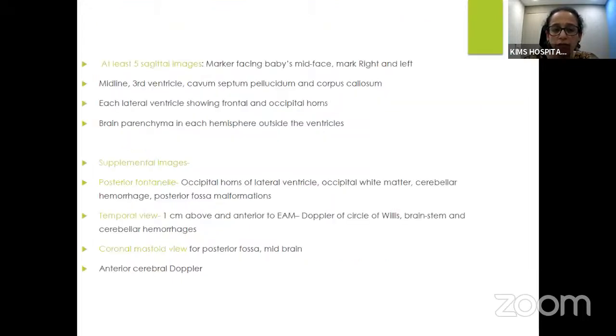So sagittal images, with the marker facing the baby's midface. We should mark right and left so that we don't give the wrong side of having the bleed. There is a midline view, and then 2 lateral views on each side. In the midline, the third ventricle, cavum septum pellucidum and corpus callosum will be seen, and each lateral ventricle showing the frontal and occipital horns, and the brain parenchyma in each hemisphere outside the ventricle. So these are the images which will be seen in the sagittal plane.